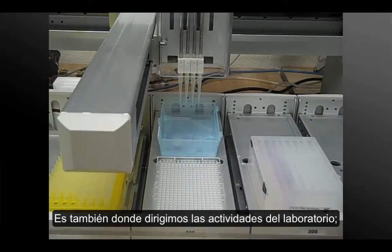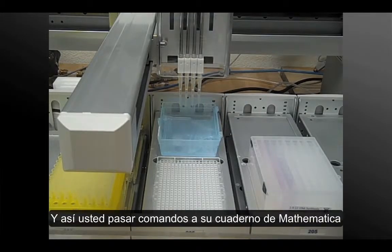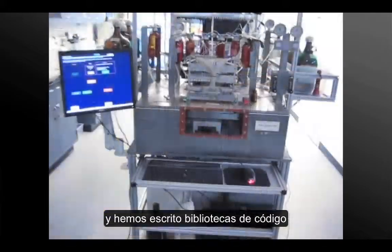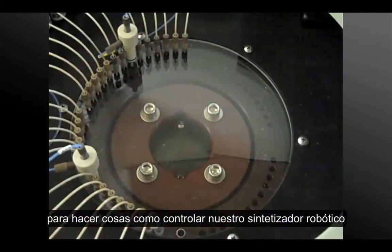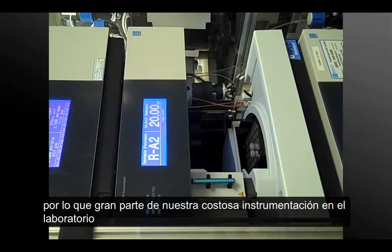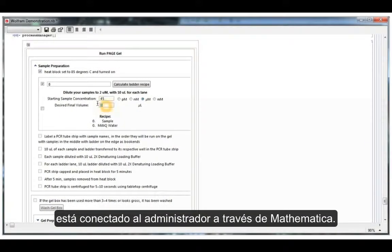It's also where we direct the activities of the lab. It's sort of a living document. So you can pass commands to your Mathematica notebook, and we've written libraries of code to do things like control our robotic synthesizer that way, and it can control our HPLC purifiers that way. So a lot of our expensive instrumentation in the lab is actually connected through the back end through Mathematica.